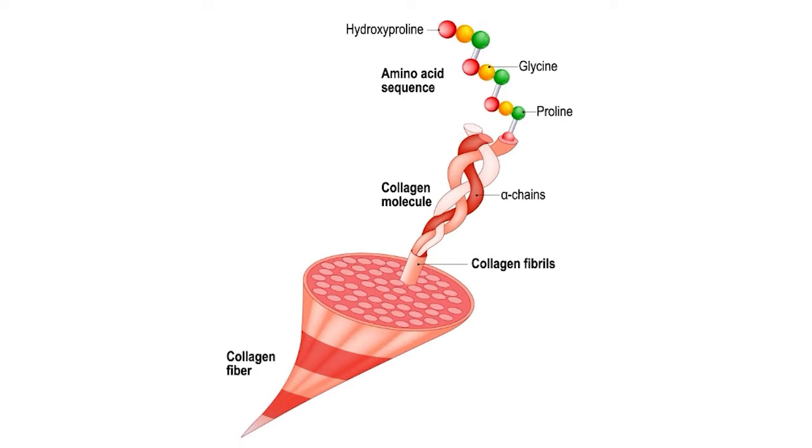The 3rd amino acid is lysine, not to be confused with glycine. Lysine is very important in the cross linkages that occur between the alpha chains, and I'll talk about that in a minute. So when these alpha chains are being created within the cell, they go up to the fibroblast is the cell that they're actually being created within.